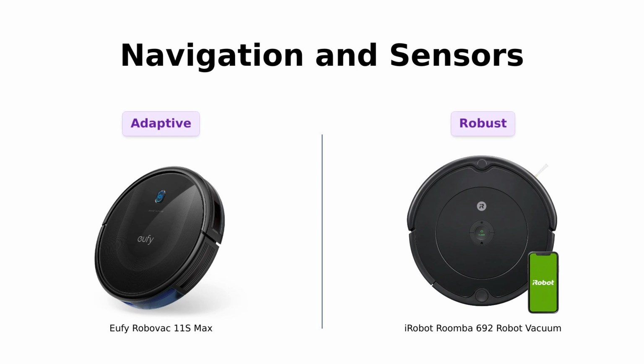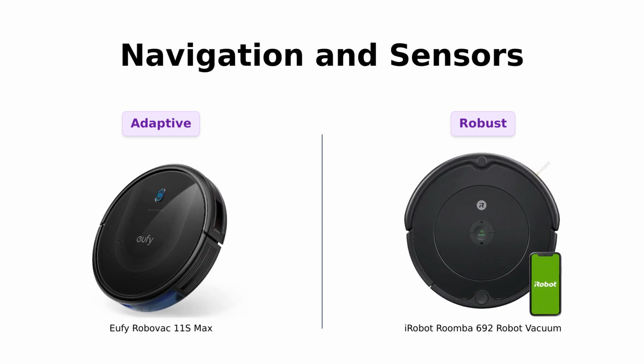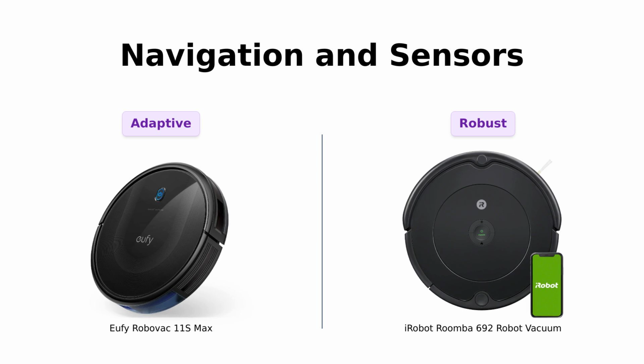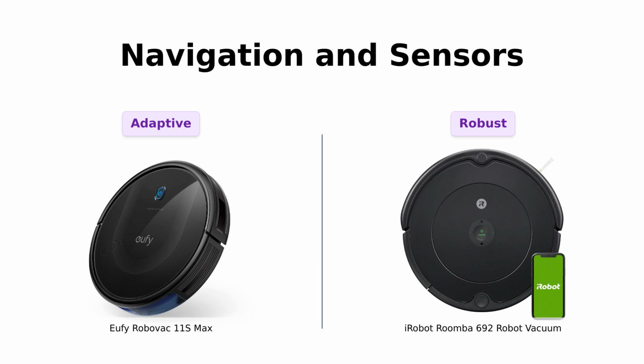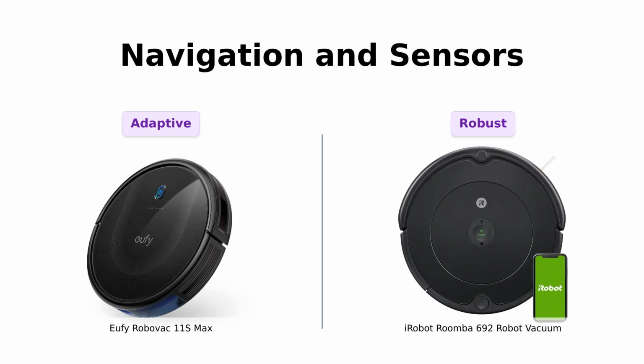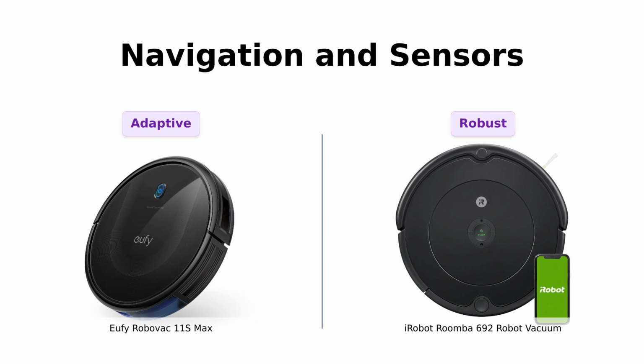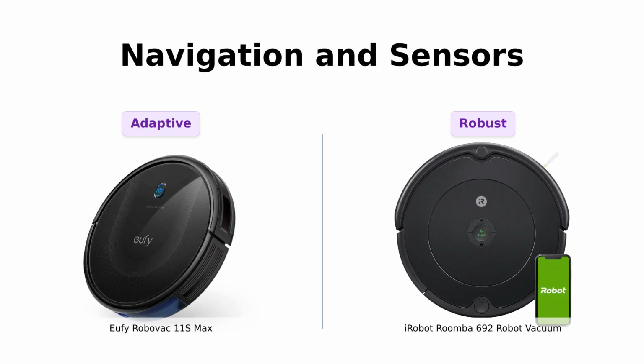Both of these little guys are pretty smart. Eufy has anti-scratch tempered glass, infrared sensors for obstacle evasion, and drop sensing tech. Roomba, on the other hand, has adaptive navigation and cliff detection, so it won't take a nosedive down your stairs. It's basically the Indiana Jones of vacuums. Users appreciate Eufy's ability to avoid obstacles and fit under furniture, while Roomba is praised for its robust navigation and stair detection.